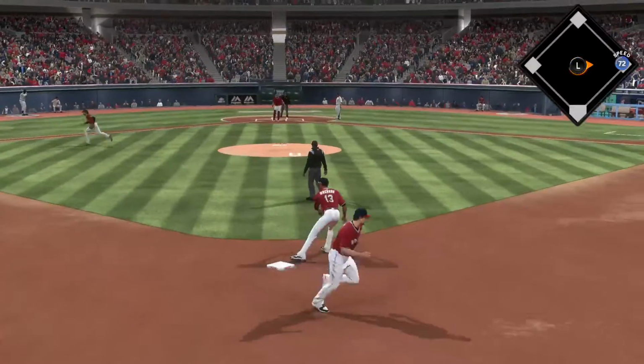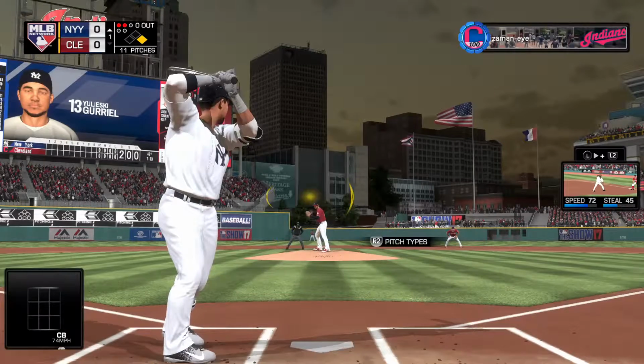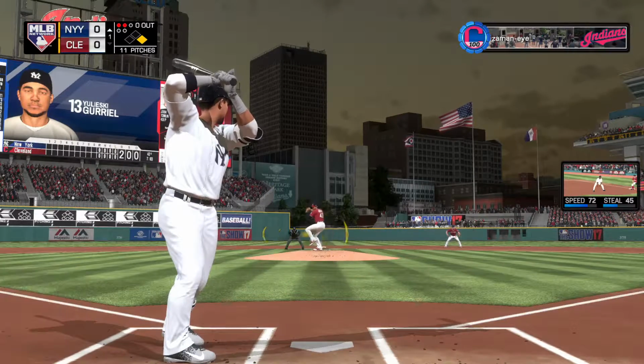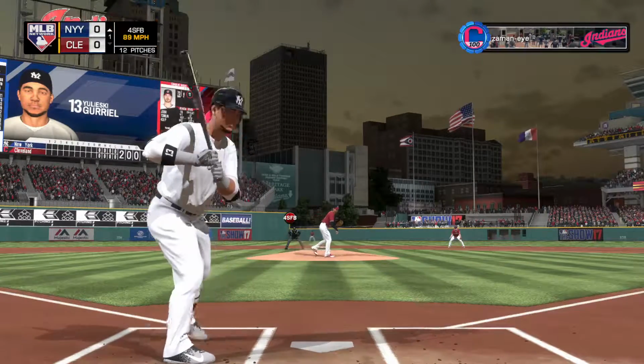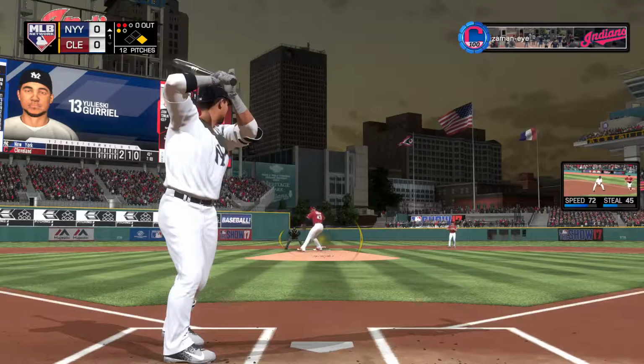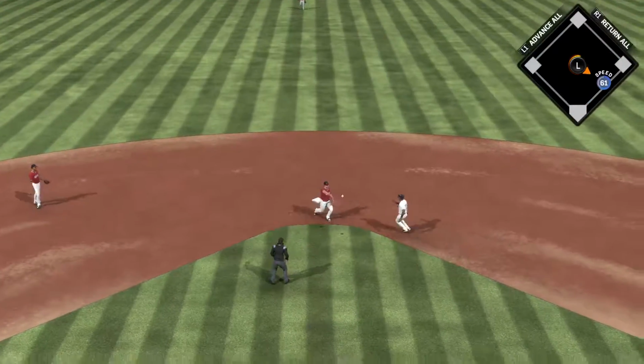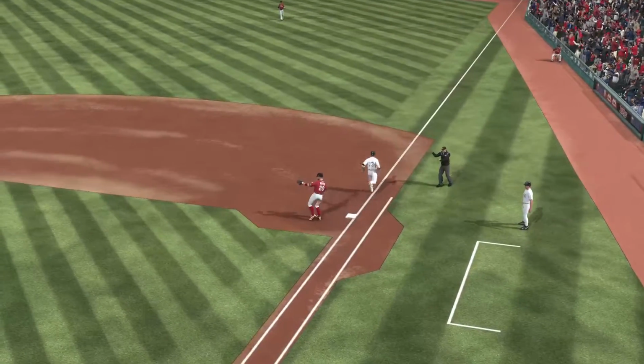And this one's in the dirt. The runner will stay put, but the count moves to 2-0. 2-0 count, and the pitch. Takes a high fastball for a strike. Grounded to third. This could be 2. To second for 1, on to first, a double play.